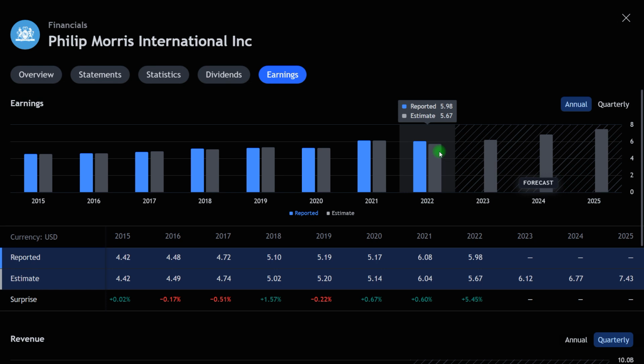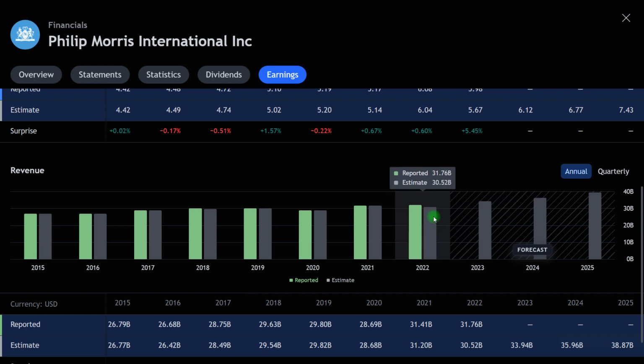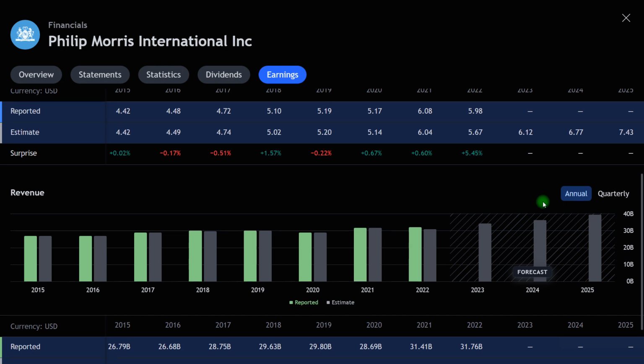The P ratio, yeah. Earnings per share, 6 and 7. Yeah, the EPS will grow, so the net income of this company is expected to grow. So most probably the company can also increase its dividend payments, and the revenue also. We saw last year it earned 30 billion bucks, for this year 33, 24 is 35, and then about 38 billion bucks expected 2 years from now.